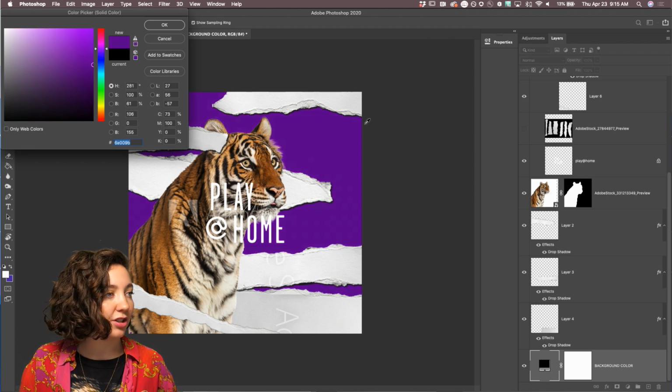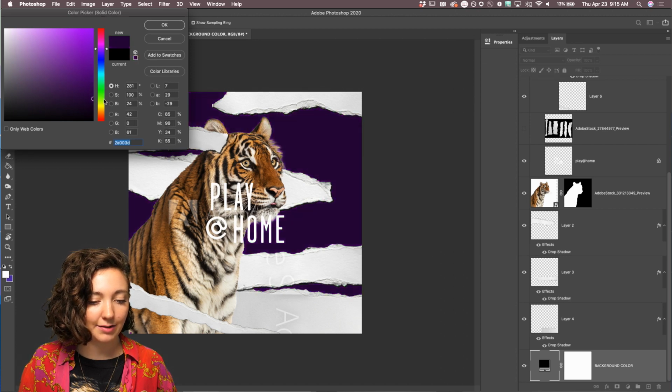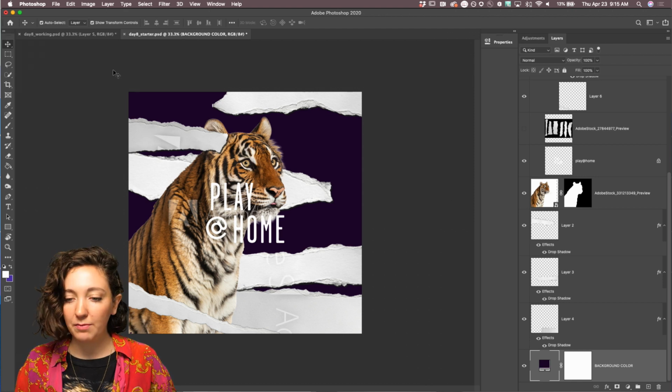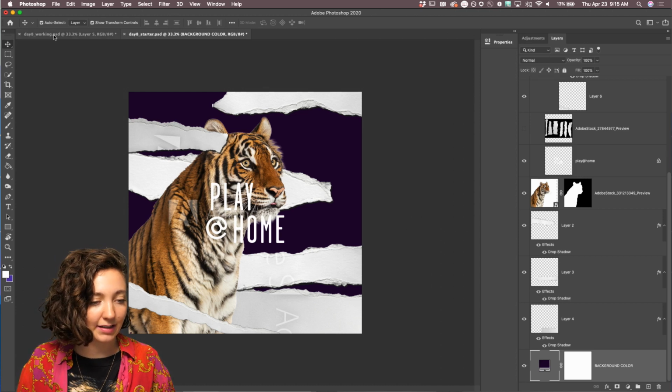You'll see there's that drop shadow. We'll go real light so you can see it better. Nice, right? Alrighty, so I'm gonna jump to my finished piece so I can show you how I used clipping masks.